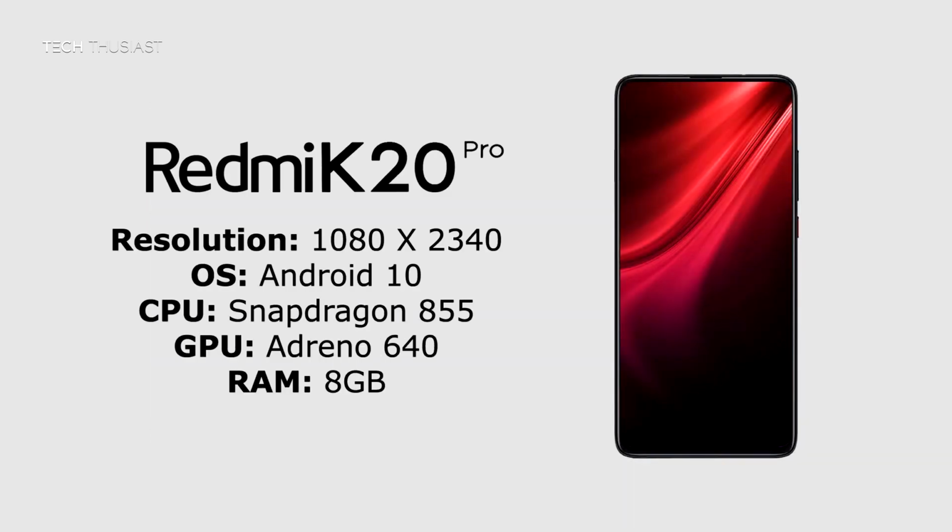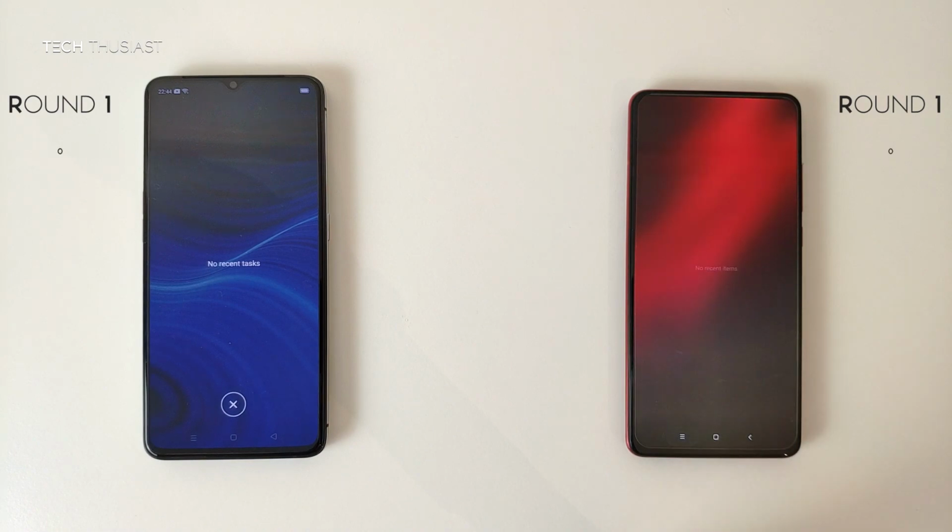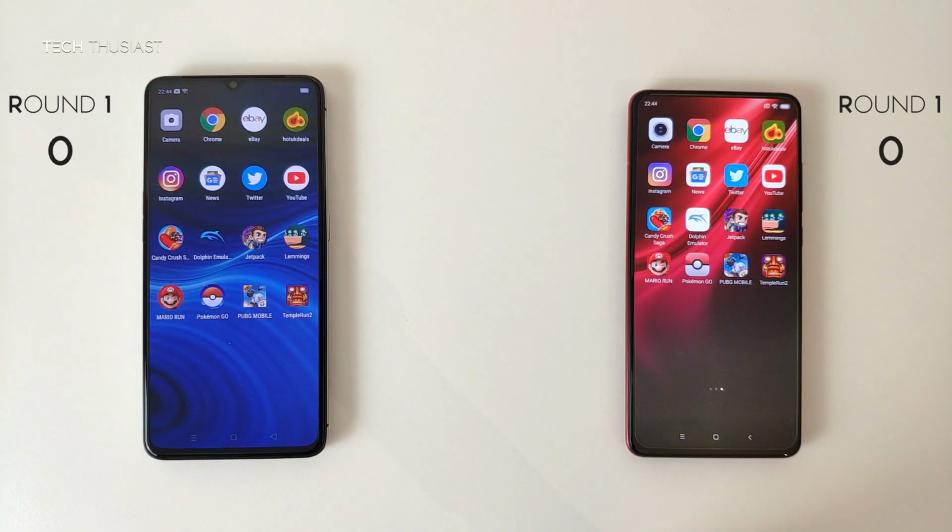Then we have the Redmi K20 Pro. It has a 1080p AMOLED display. It's on Android 10. It has the Snapdragon 855 CPU and the Adreno 640 GPU and 8 GB of RAM. Just before running the test, you can see there are no apps and games running in the background.